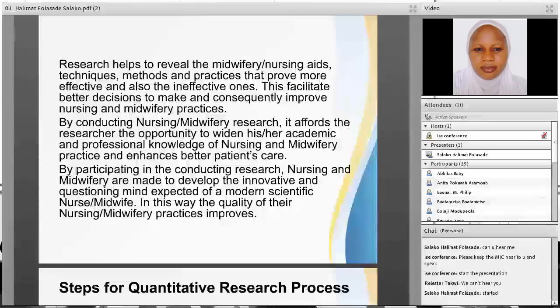By participating in conducting research, nurses and midwives are made to develop the innovative and questioning mind expected of a modern scientific nurse or midwife. In this way, the quality of their nursing and midwifery practice improves.